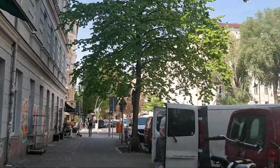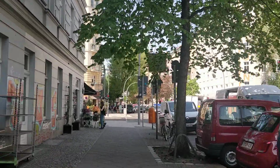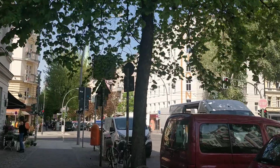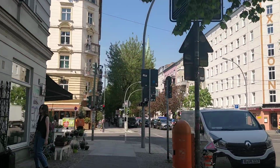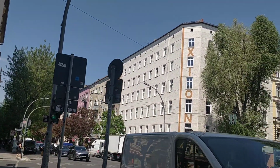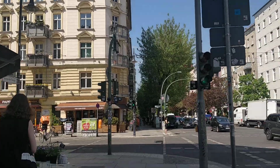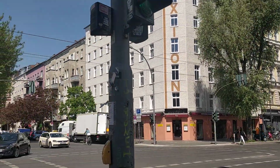Further up the street in Pankow, like 1-2 kilometers from here, it's much more residential, much more quiet. Many successful young people move up here. There used to be a cinema Zion at this street corner.